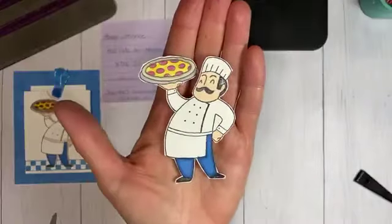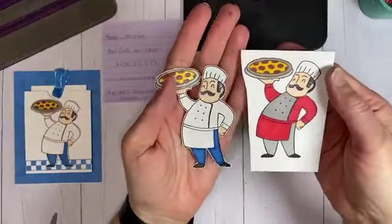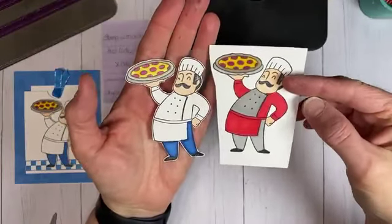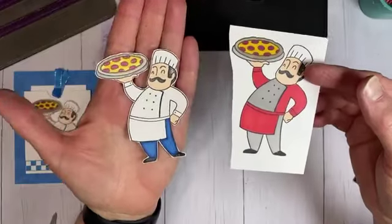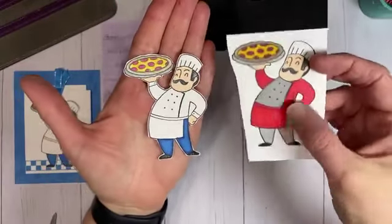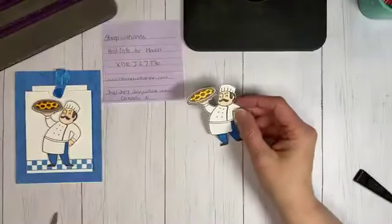All right, so there is my guy. I do want to show you, I was playing around on the weekend coloring, and I colored it like this, and my friend was here, and I was like, what do you think? And she's like, I think I like the white better. I would love to know, do you like option A or option B? Do you like how it's colored in, or do you like him when he's white? Just curious, let me know.